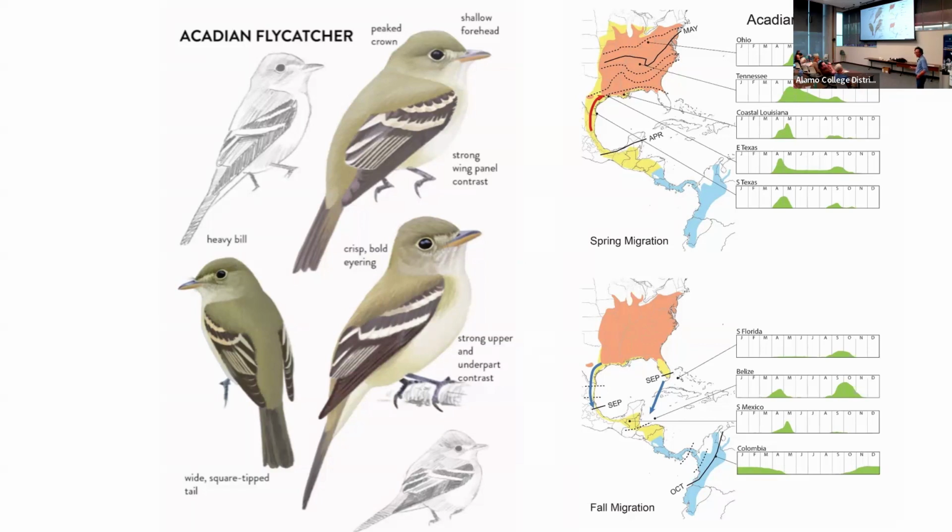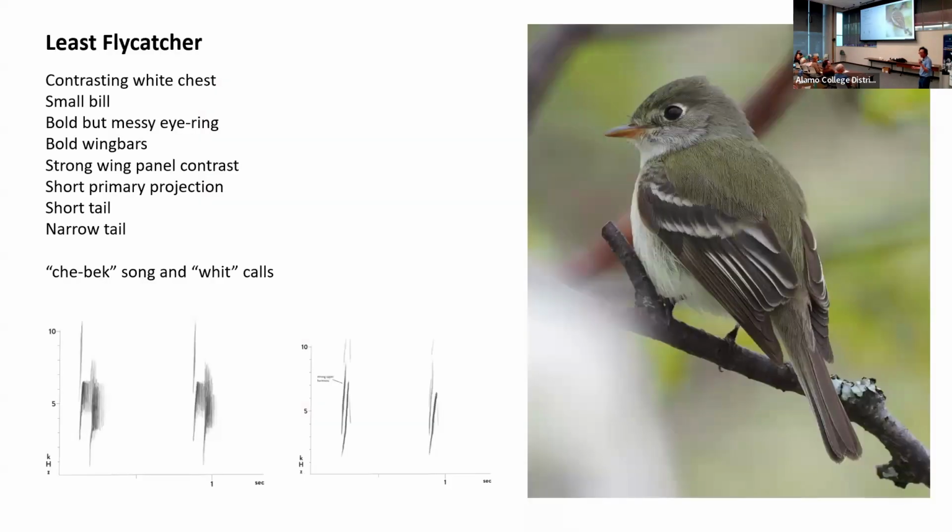Yeah, that's also where you guys get Louisiana waterthrush and maybe Swainson's warbler can get out here. I think it's a leftover from the last glacial maximum, and it's right at the edge of the plateau. But it's not just the Acadian, and you have bald cypresses there too.